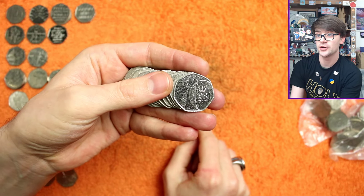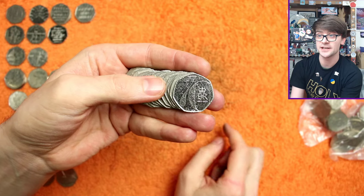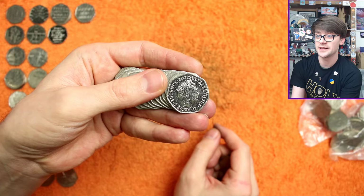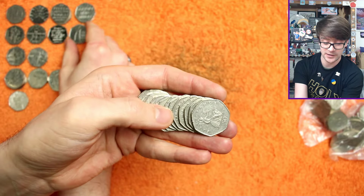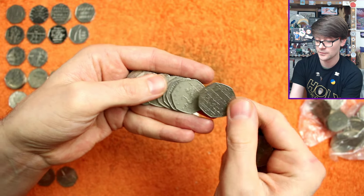Now again, fairly common coin that went into circulation, but there's two portraits you can find. One that went into circulation, one that didn't. As you can see, we have Jody Clark's fifth portrait of the Queen. That's the one that should be in circulation. The one that isn't has the Queen on horseback within a garter. And there's another dictionary.